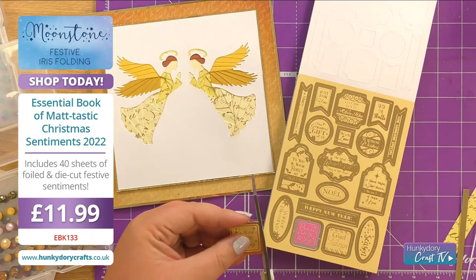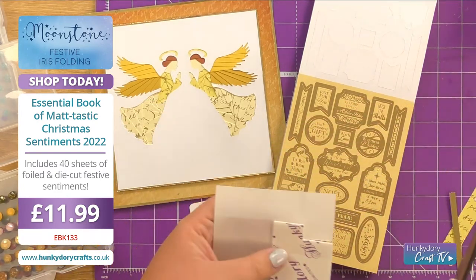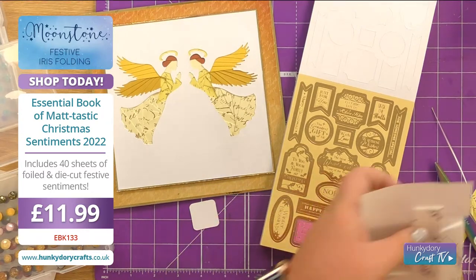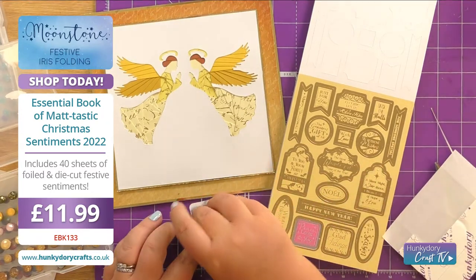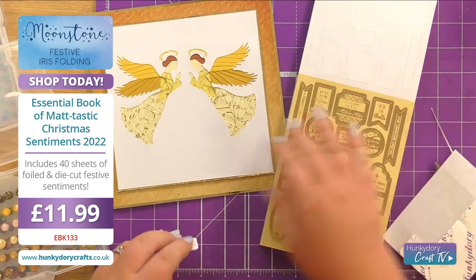Snip the little pips off. Pop that in the middle down there. That's beautiful. It's so, so clever doing this, putting these together like this. It looks fab, doesn't it? Doesn't it look absolutely brilliant? It really, really works with the angel.